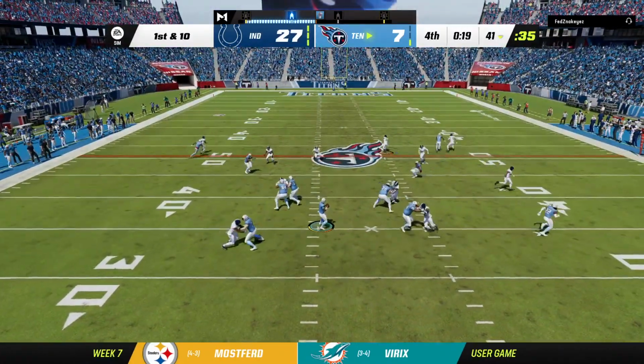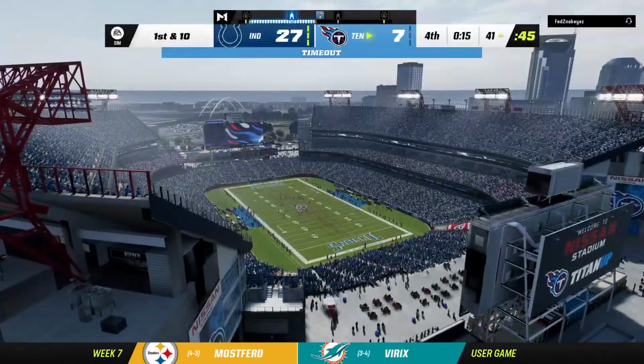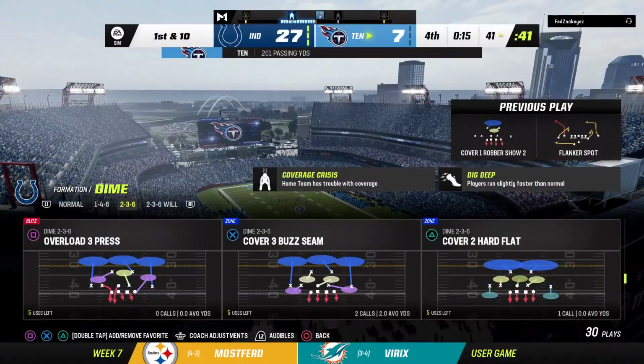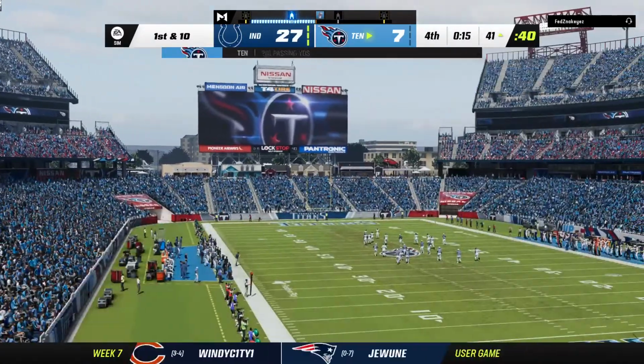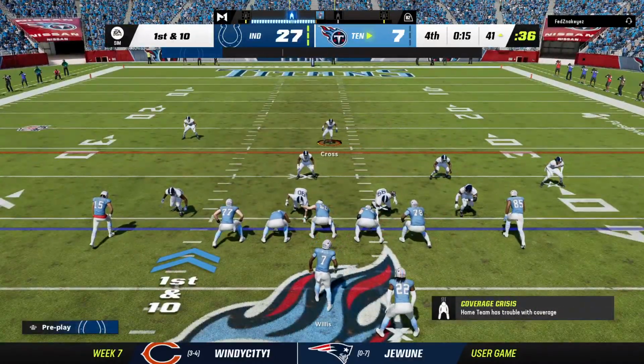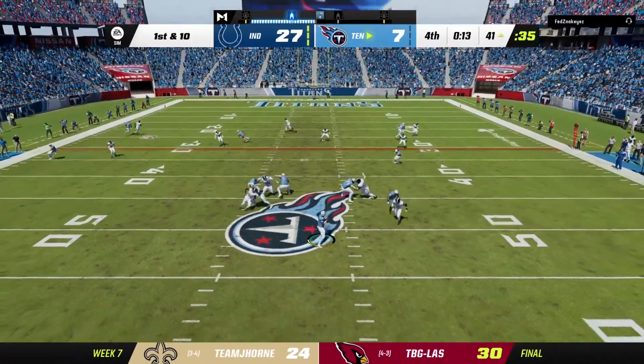1st and 10, it's Willis. And he'll find his target. Woods, it's complete. Now the offense will burn their 3rd and final timeout. And as the 2 teams talk it over on their respective sidelines, we take a break. So the ball moves from their own 41 to the other 41 here for 1st and 10.